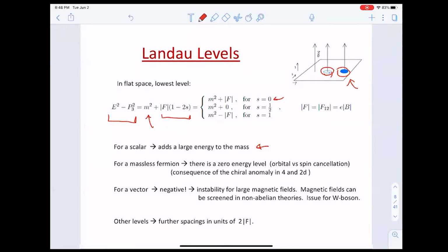You can choose orbitals of different shapes because these orbitals are degenerate, but you can certainly choose them to have this shape. Then if you consider a fermion, a massless fermion, you also have this orbital contribution, which is positive, but you can have a negative contribution due to the spin. The charged particle has a magnetic moment and can be anti-aligned with the magnetic field, and that reduces the energy, and it precisely cancels the orbital energy, so we have 0 here.